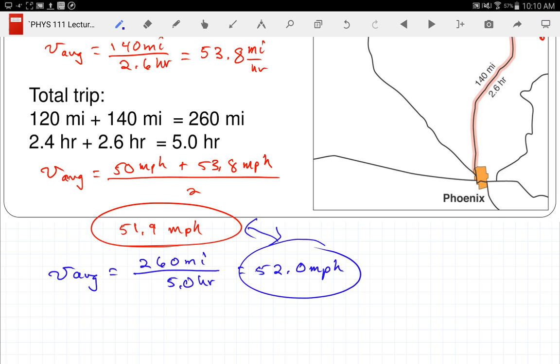I don't have a poll, but which one do you think is incorrect? 52.8. The top one, the 51.9 is the incorrect one. But why? Because you rounded off? It's not a round-off problem. That is an obvious first thing to go to when you're close. Did you round off wrong somewhere? You cut off some digits. It's not a round-off. The two answers are clearly different.